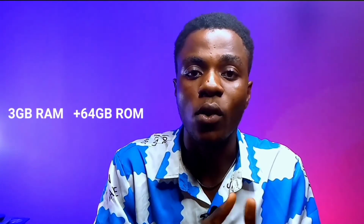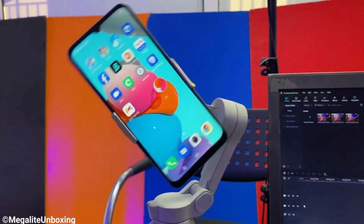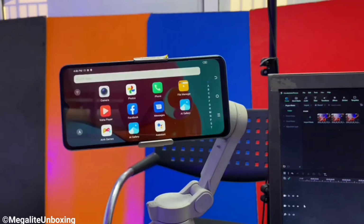It is a 12nm built processor that is paired with an internal memory storage of 3GB RAM and 64GB of ROM. So you have enough space to store files like music, videos, games without worrying about space constraints or limitation.